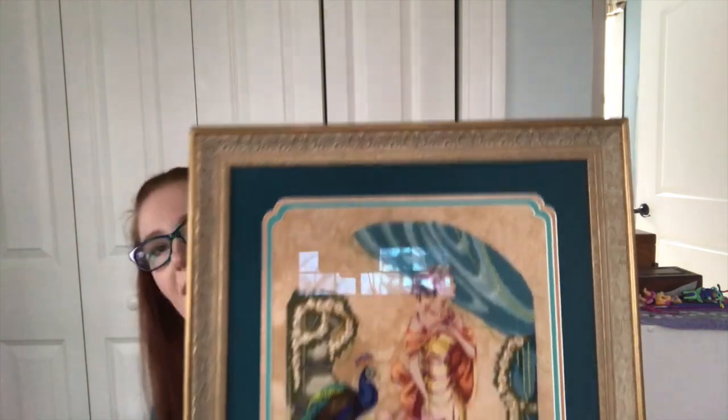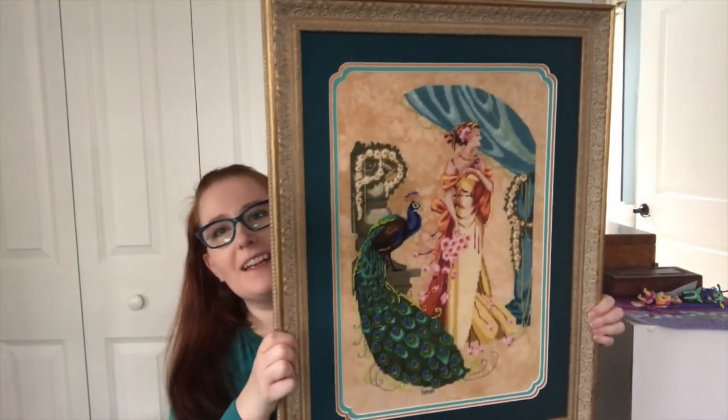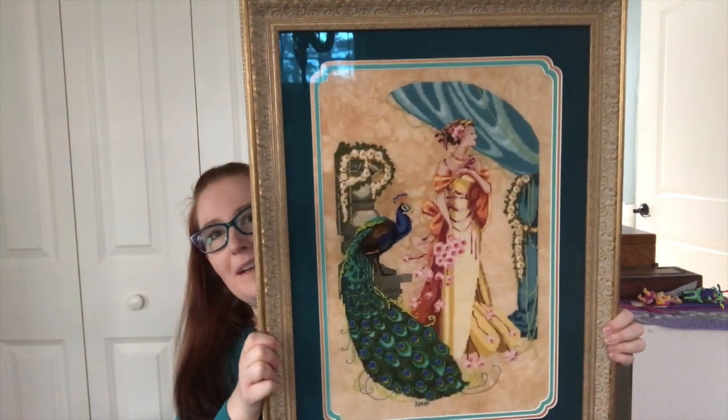The next finished object, this is the big one. This is one that I can't believe how nicely it turned out. But I got Lady Hera framed. So are you ready? I don't even know if I can. There we go.